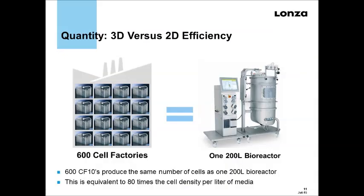Just to give you a perspective, it takes about 600 cell factories. That means 600 plastic boxes that a technician has to pick up individually, change the media 3 times a week, passage them, and move them forward. So to get that perspective, 600 cell boxes or 1 200-liter bioreactor. This is where we have to go to be commercially viable.